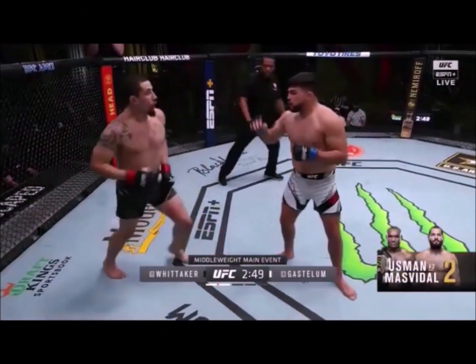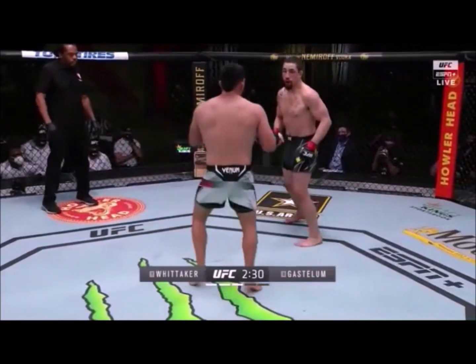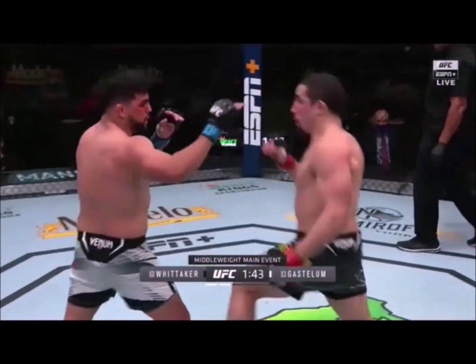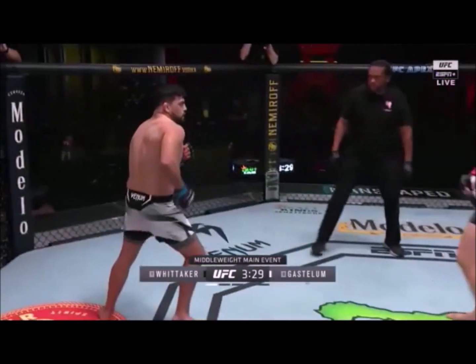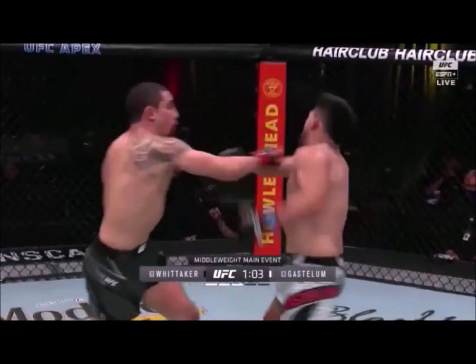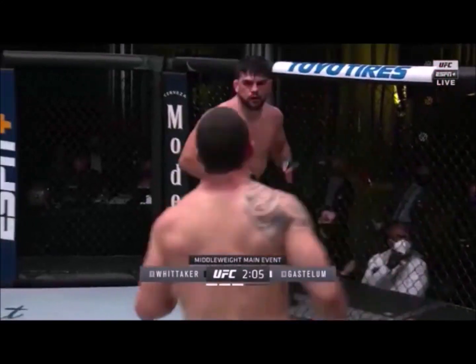Whittaker was in control in all aspects of this fight, and to be honest with you, the best way to describe how this fight went was that Whittaker really did his homework here. For what I was able to observe, the way he was scoring was largely based off of exploiting Gastelum's very specific offensive and defensive habits. It was almost as if his craft was tailor-made to defeat everything good that Kelvin Gastelum did.